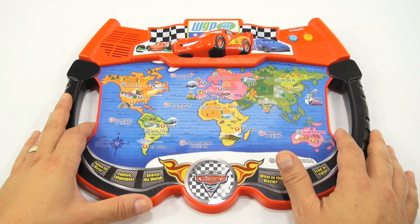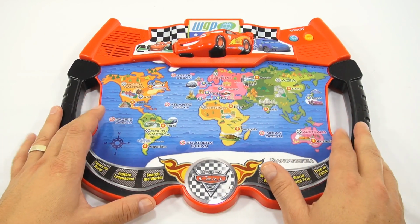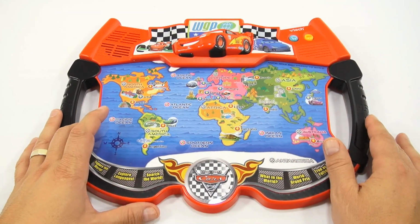Lightning is thinking of a place somewhere in the world. Can you guess? See, I want to keep playing. It says right here, map not drawn to scale. Africa. Okay, that's good to know. All right, so that's it.